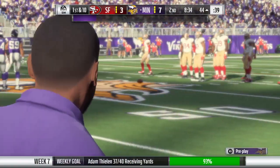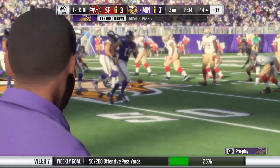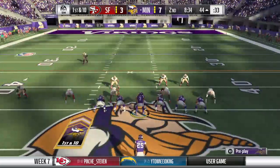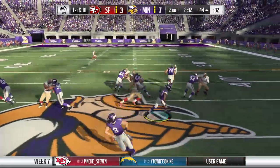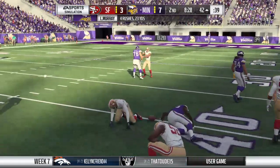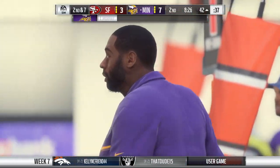Fresh set of downs here. Looking to jam the receivers at the line here. Press coverage look defensively. Check. On first down, Murray, and able to push forward for right around 3 yards down to the 42.